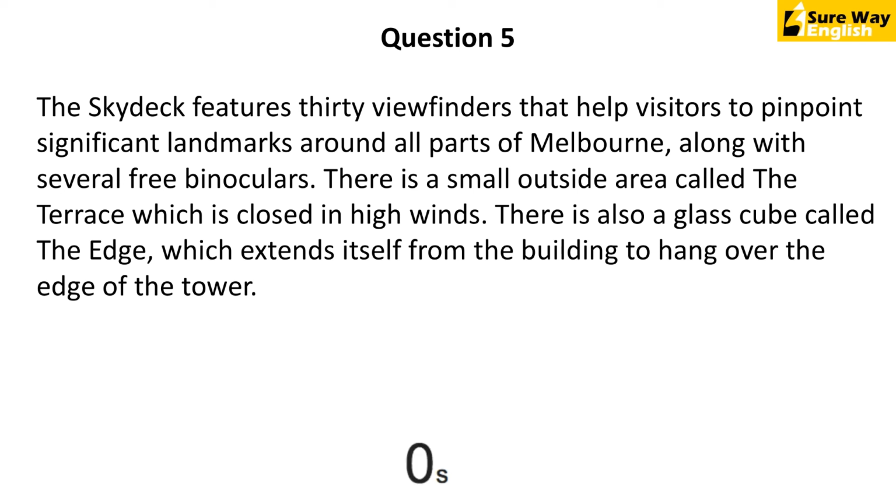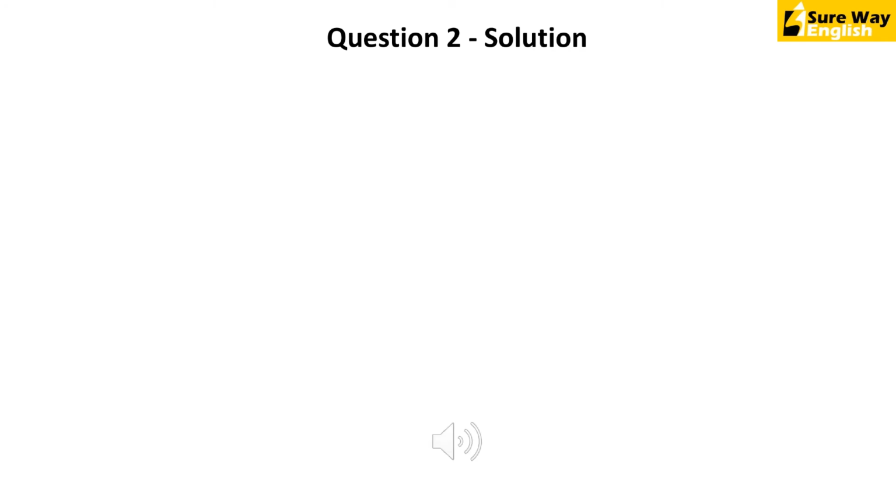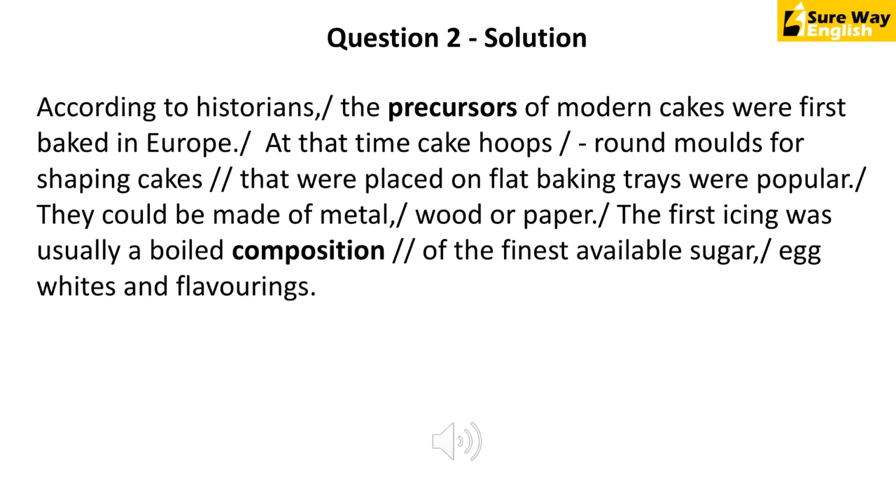Go ahead and review the questions. So the question number 2 first. This was the question, and I've shown you the steps. So single slash, that's where the punctuations were. Double slash, that's additionally where we chose to break the sentence. Then a couple of difficult words, I've highlighted them in bold. So probably those words, they needed some rehearsing. And then if you do that, a good response should be something like this.